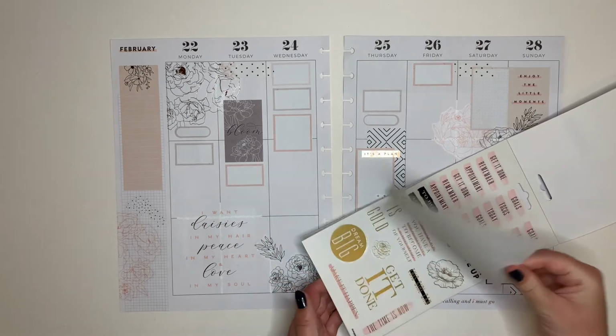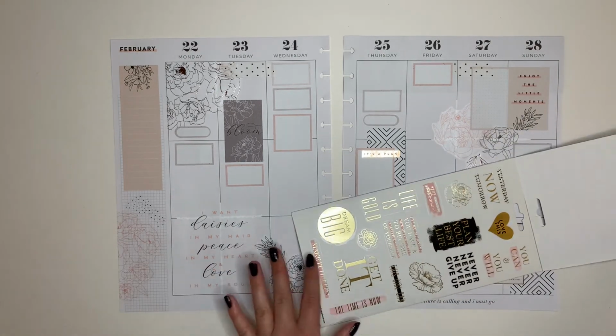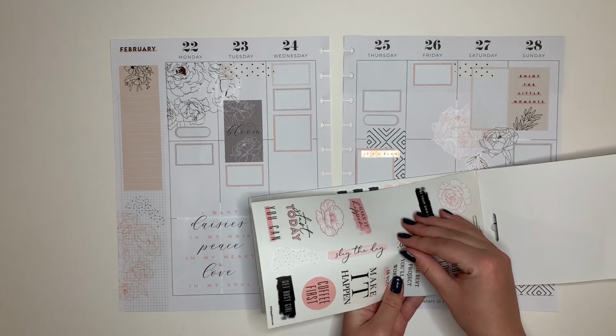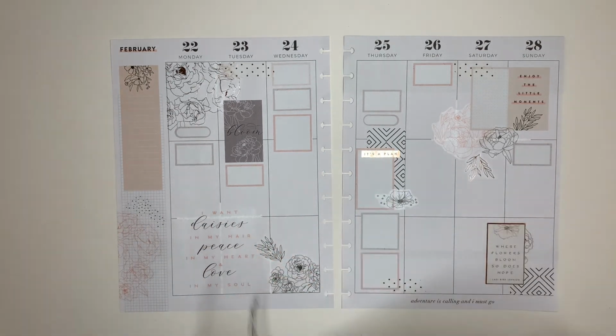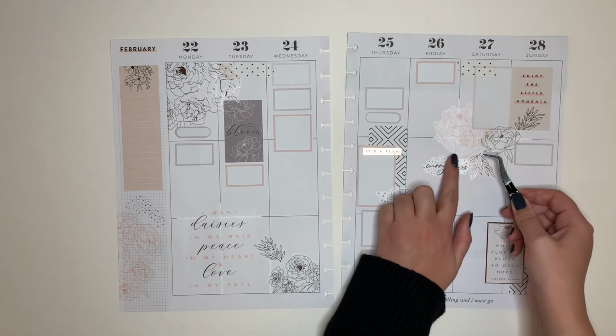Please be more. No, there's no more of them. Okay, well, the one looks good for now. I do like this sticker here that says "Worry Less," and it has those little black dots. So I think I could use it elsewhere in the spread to kind of further integrate that pattern. This one is gonna go right here by the floral cluster.